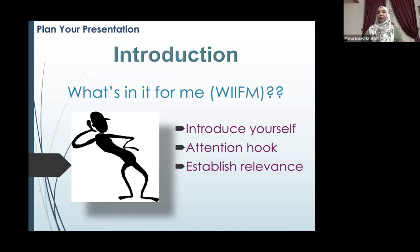Okay, if I'm giving a presentation about informed consent, I will ask the people, because I know all of you, for example, are researchers. So I'm going to ask questions that will establish the relevance of what I'm going to say to your practice. You will be doing research in the future. How do you write the informed consent for that then?